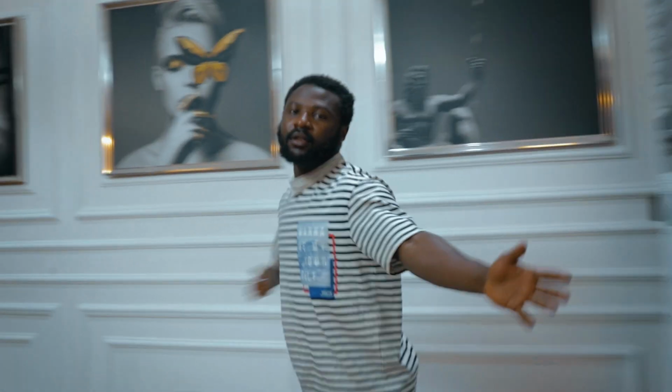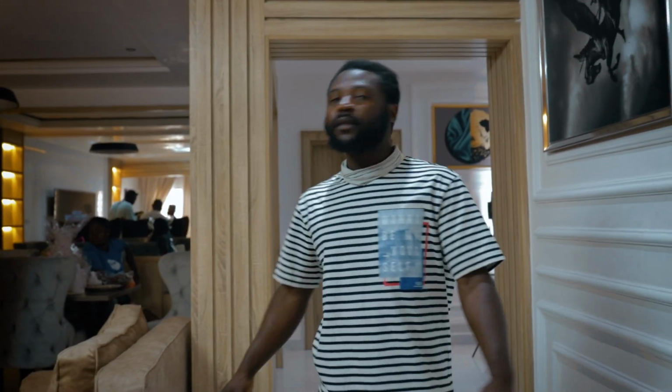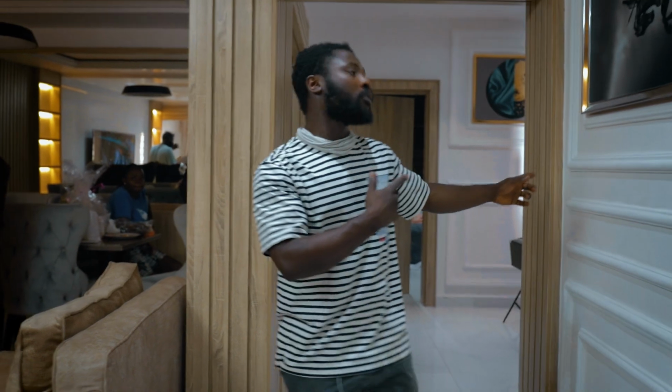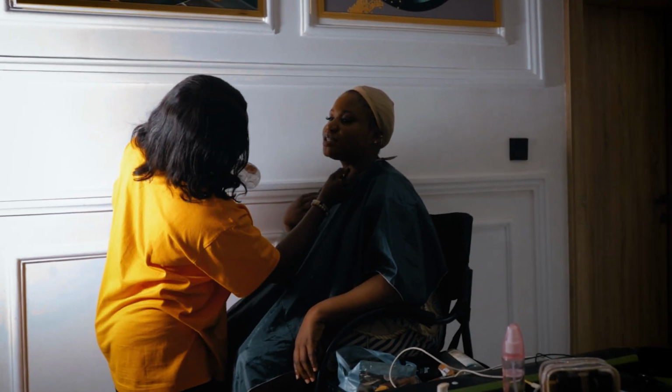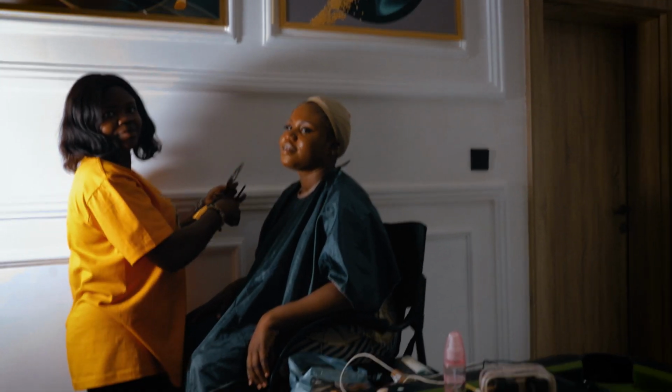So this is a service apartment somewhere in Abuja, and it's pretty nice. And this is where the bride is setting up to go to her wedding. It's her big day. She's excited. She's getting her makeup done in the other room. I think let's go get the sleep. The sisters are here doing their own makeup, and everything is going on smoothly. Let's go take a peek at the bride's room.